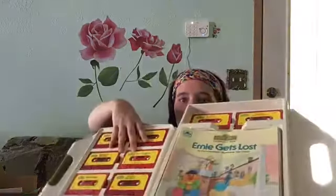So not the best, but this is a Sesame Street audiobook set with the cassettes. One of them popped out, and the books to go along with them. I did just look this up right before filming. I haven't looked most of this stuff up, but I wanted to know if it was just a giant, big, useless space saver or worth anything. And it looks like some people have sold just a couple of the cassettes for 10 bucks here and there.